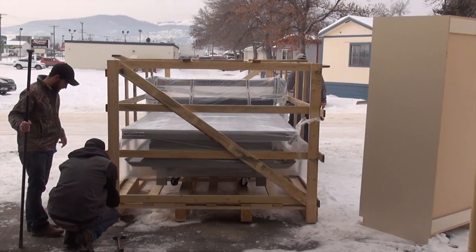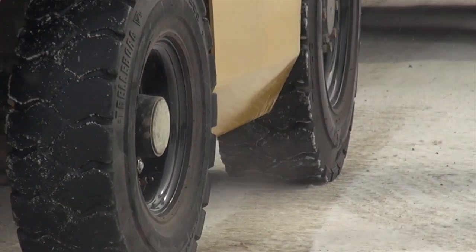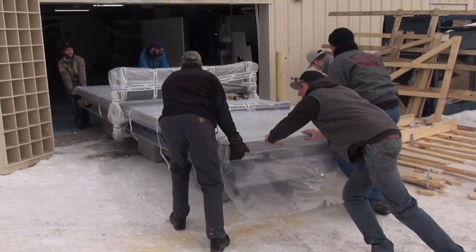We went RollsRoller because they're the best in the business. They're the originators. And this is the best built machine on the market. We're excited to put it to work and have it make us some money.